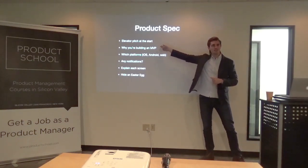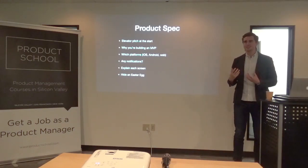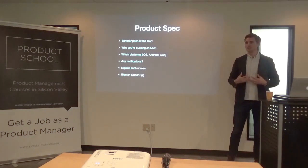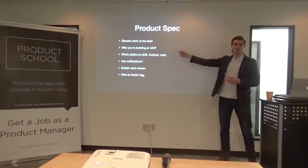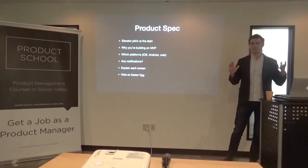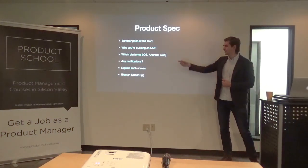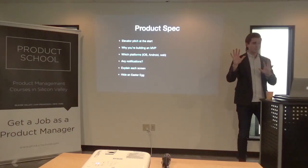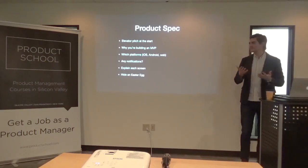But I usually put the elevator pitch for the product at the very start, just to understand what it is the business is trying to do. Explain why you're building the MVP that you're building. What are you hoping to learn after you've released this product? Specify which platforms you're trying to use here. Is it supposed to work on iOS, or is it a web-based app? Is it supposed to work on a desktop computer or mobile specific? Any user notifications that go in there, and then really just give each screen its own slide and explain what's going on that screen to the developer.